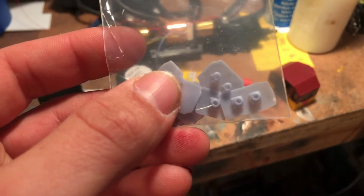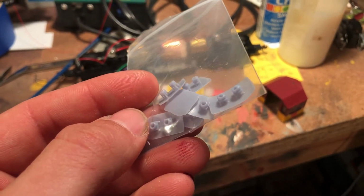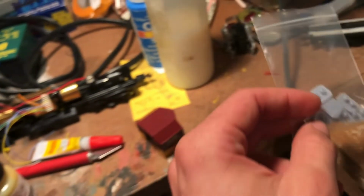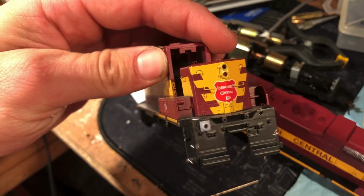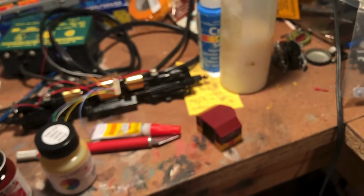Got a little baggie of, can't remember the brand, I got them on eBay. Just little square ones, and then there's ones without the housing also, little circle ones. I think WC had the ones without the housing on their ST45s. These ones were the square ones, so I gotta paint that black. Then I've got about a million little LEDs to put in there.